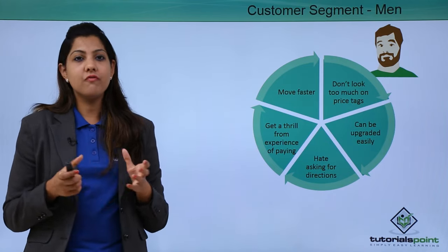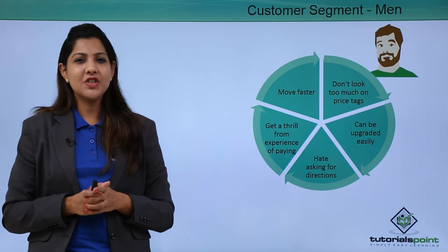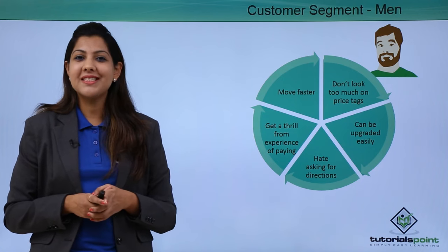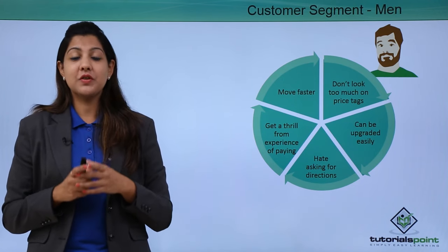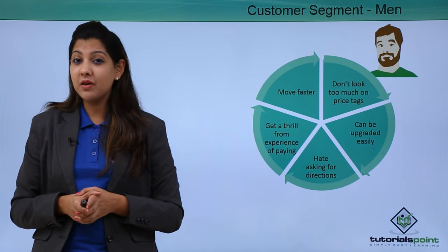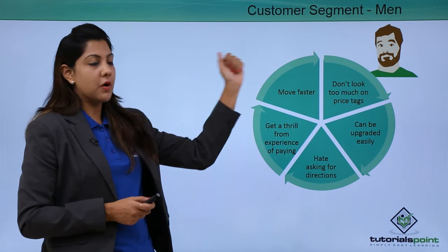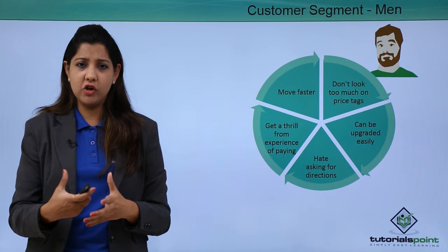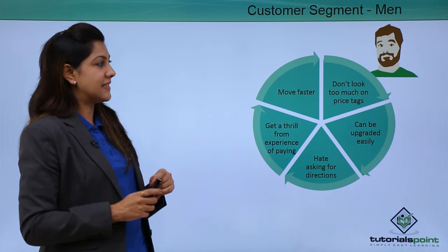When you have a lot of men coming into your retail outlet, you will understand that they function in a different way than women. I'm sure you have heard the saying, men are from Mars and women are from Venus, haven't you? So they also behave in a different manner when they come inside a retail store. With regards to male members, you will see that they move very fast. They are not slow movers, so they exactly know what they want and they will move fast towards that section.